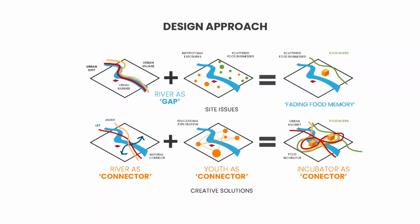So basically, the design approach explains a problem-solving strategy, creatively using the river, the youth, and the incubator as a connector of both sides to solve the existing site issues, where the river has slowly become a gap that makes traditional food arts and businesses fade, typically in the post-pandemic situation.